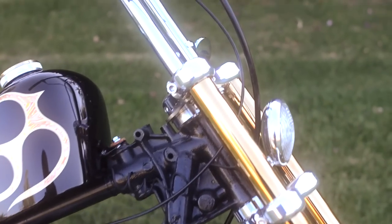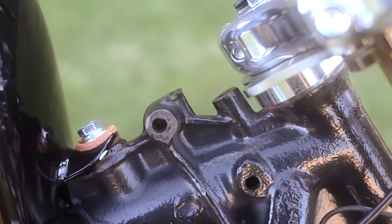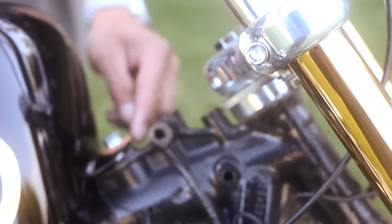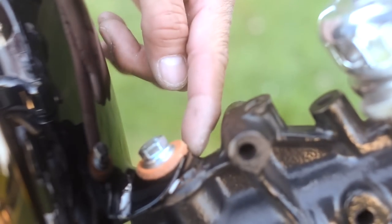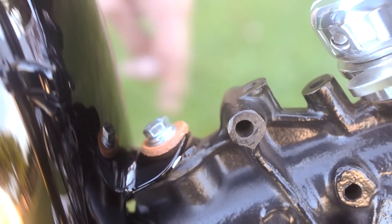So these are on this frame, huh? The neck is untouched. The only thing that I did chop off was where the speedo mounts, and then I welded a bung in there so I could put my tank.